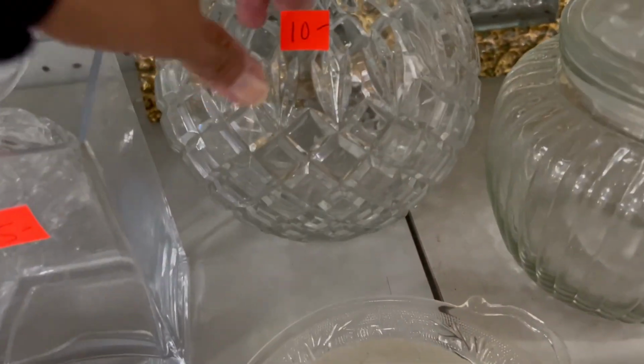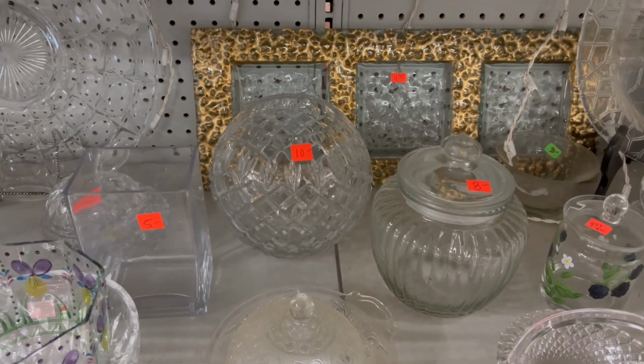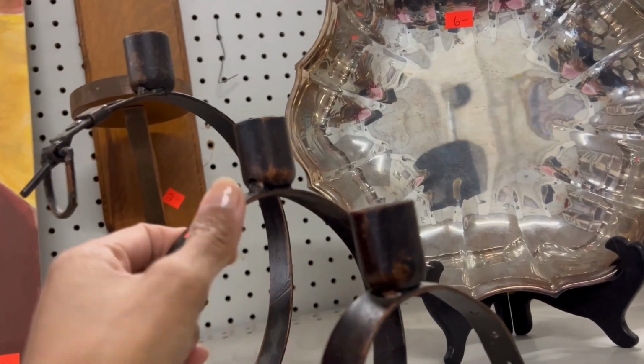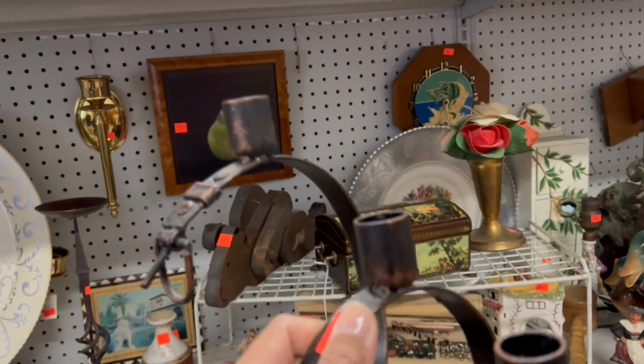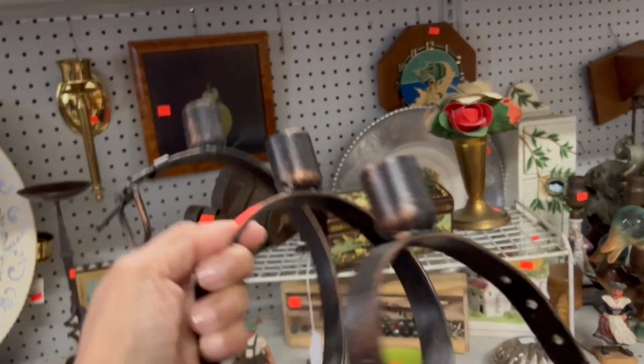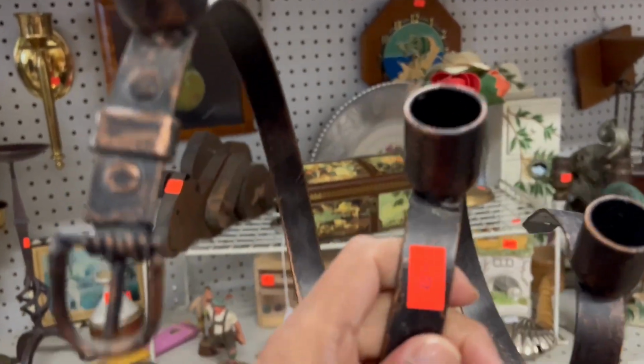I love this cut glass crystal right here. This is very nice to put your fresh flowers in. The detail of this taper candle holder is so unique. It was a belt. And yeah guys, this is very pretty for $6.